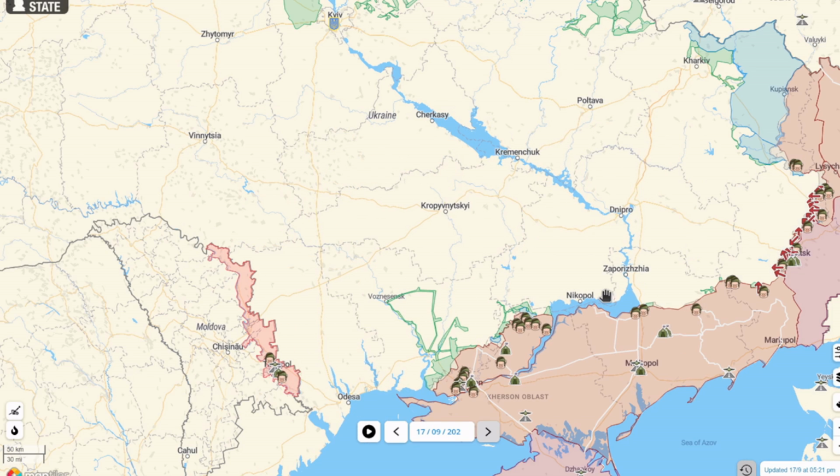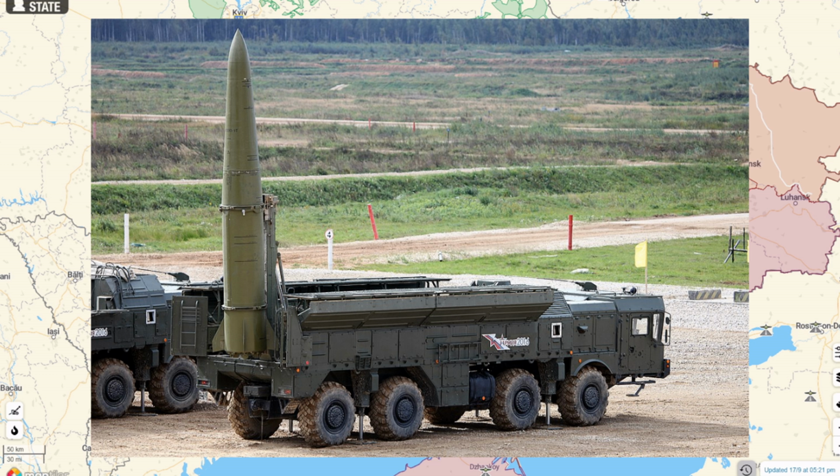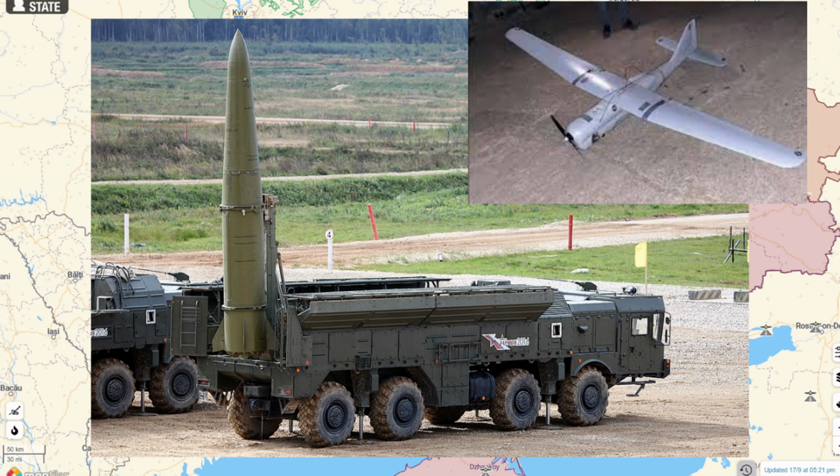So we have the Dnipropetrovsk Oblast here, this boomerang-looking one, like I say, where Ukraine's air forces reported that they destroyed 3 Iskander-K cruise missiles and 1 Orlan-10 unmanned aerial vehicle. And this is just using their air defenses, so that's pretty good to see. So both drones and particularly the Iskander missiles, these are meant to be quite high tech. So always good news when they're being shot down.